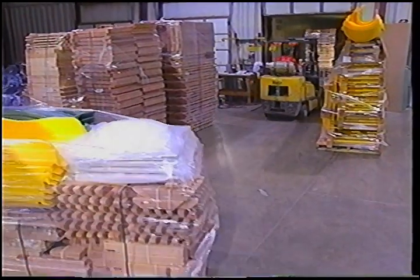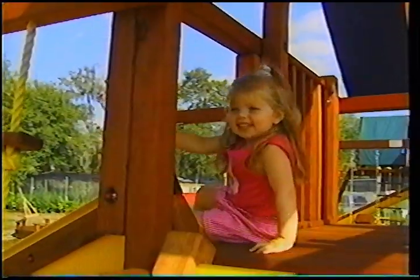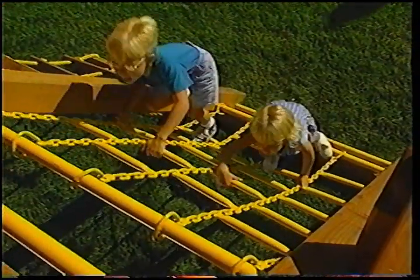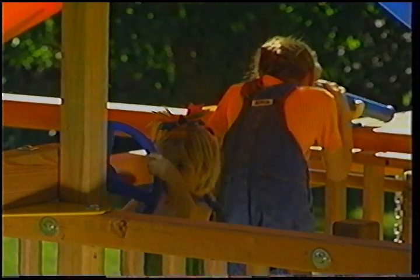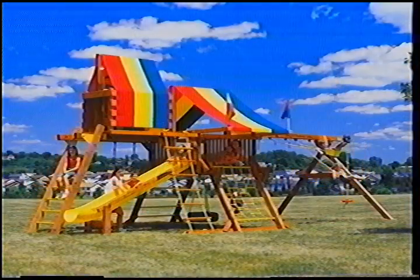Today, there are over 100 Rainbow factory showrooms from California to Florida to wherever children enjoy climbing, sliding, swinging, and just plain having fun. You'll find Rainbow Play Systems hard at work. There are over 50 Rainbow models to choose from, so you're sure to find one that's right for your children and right for you.